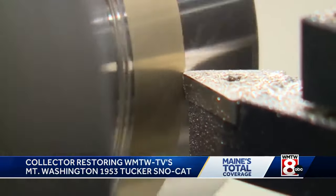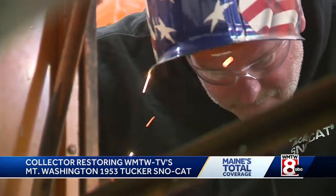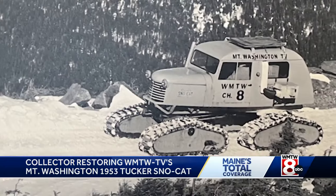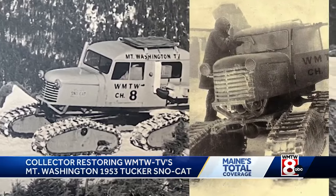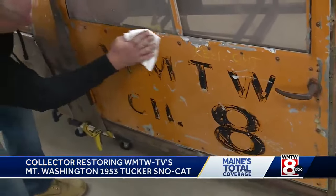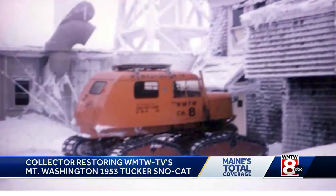It might take him the better part of 5 years, he says. But Brian vows one day this rare Tucker snowcat will again make that same arduous climb to the top as it did so many times for Channel 8 in the 1950s. We should be able to clean up some of it, put the missing body on it, and really I want to get the thing back up to the summit for another photo shoot to put with the rest of the pictures.